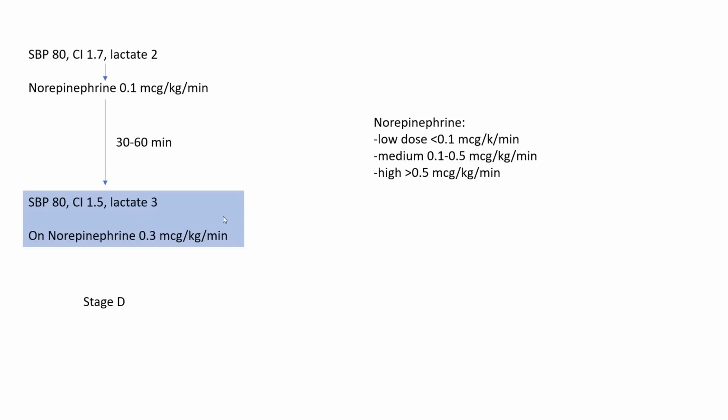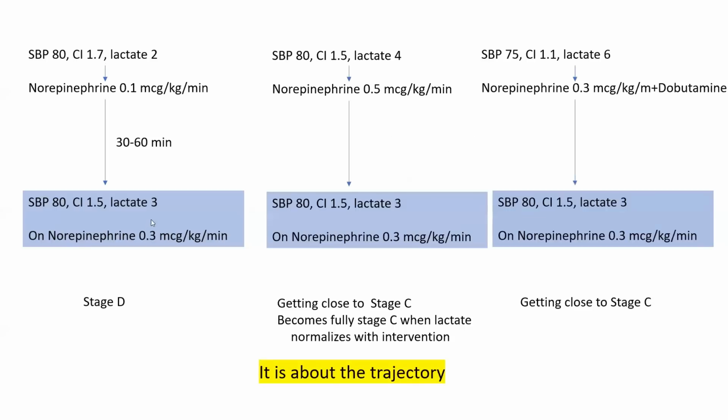However, you have to look at the trajectory. That same patient that I called stage D because we have been needing to up-titrate norepinephrine while his hemodynamic numbers and lactate are deteriorating, that same patient with the same numbers could be close to stage C if he's actually progressing in the right direction. This is what we call the trajectory.